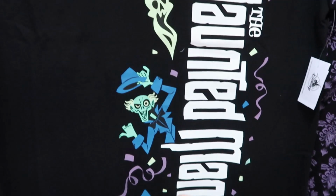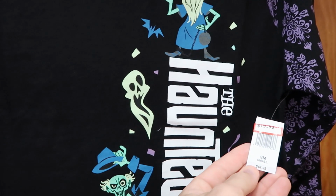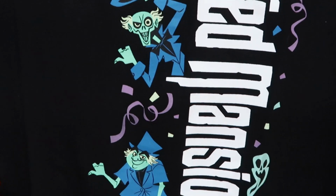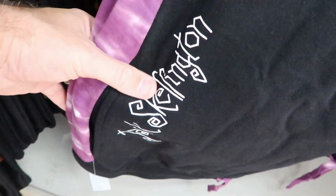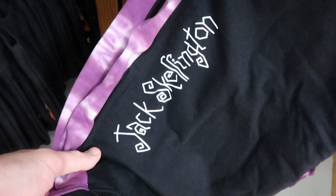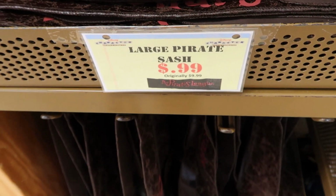They have a new Haunted Mansion long sleeve shirt right here with the Hitchhiking Ghost, originally $44.99, now marked down to $19.99. Look at this. You can have some leggings over here for Jack Skellington. I love the print on these. These are $29.99, originally $44.99.